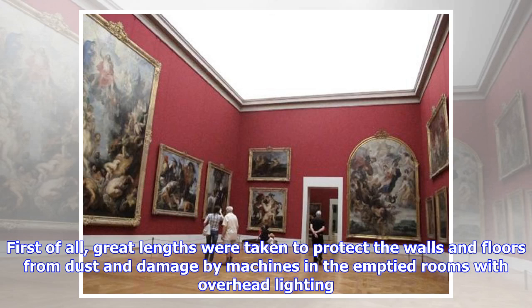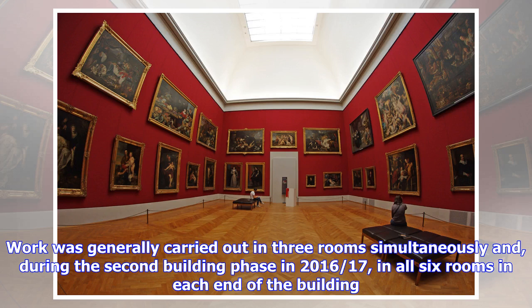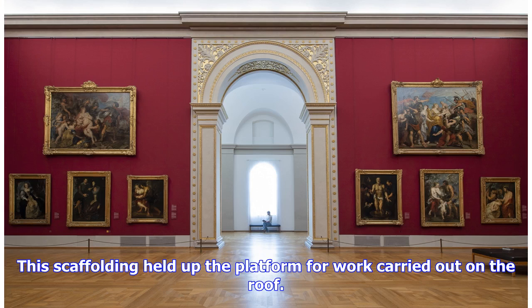First of all, great lengths were taken to protect the walls and floors from dust and damage by machines in the emptied rooms with overhead lighting. Full-height scaffolding was erected and extended up to the ridge of the roof after the removal of the suspended glazed ceiling. Work was generally carried out in 3 rooms simultaneously and, during the second building phase in 2016-17, in all 6 rooms in each end of the building. This scaffolding held up the platform for work carried out on the roof.